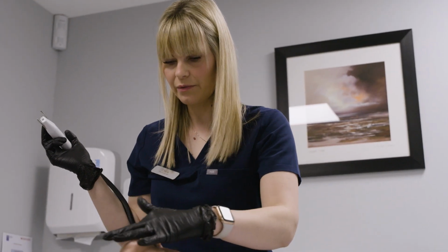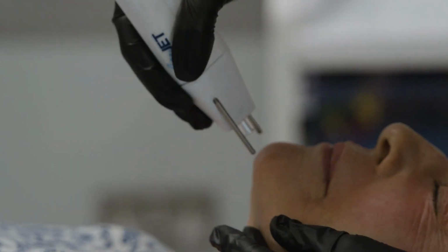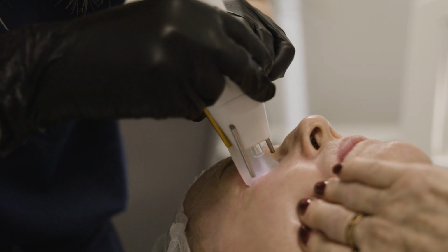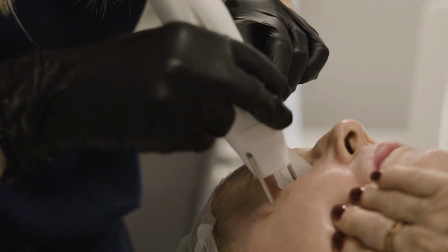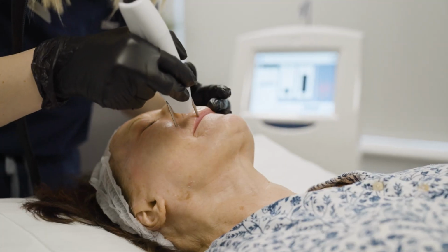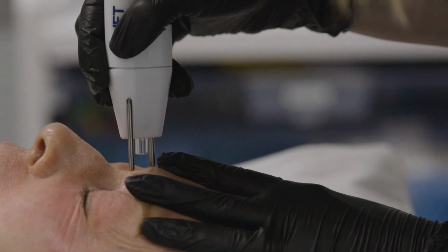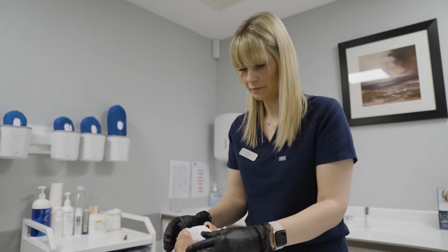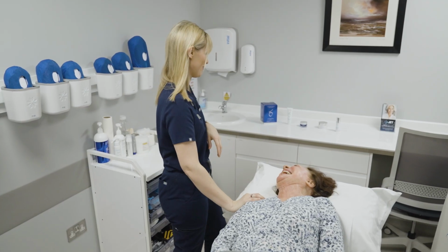Not only can AgeJET address fine lines, it can also target wrinkles and tighten sagging skin. As it can be used on these more delicate areas, the AgeJET can be used to tighten the upper and lower eyelids or the barcode lines on your top lip. As a non-surgical alternative to blepharoplasty, the AgeJET is a revolutionary device that could be the solution for you.